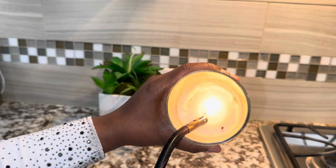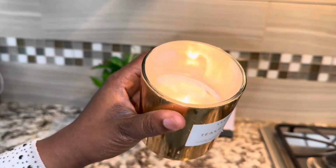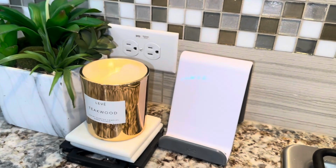The next thing you will see in this space is obviously a candle. Now, kitchens could have the weirdest smells ever, especially if you're African like me and you cook all sorts of African food, fish, meat, beef, fufu, eru. All these things have the weirdest smell ever. To that regard, I had to bring in a candle.